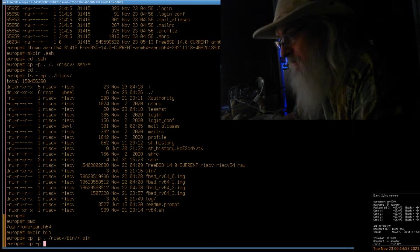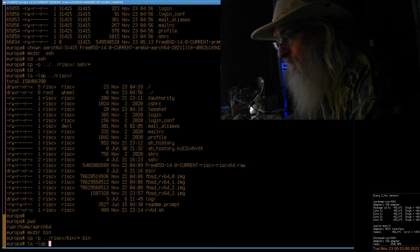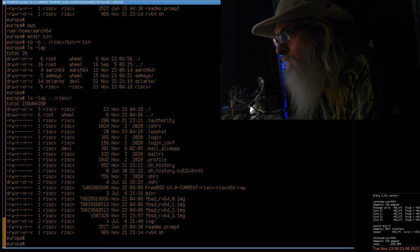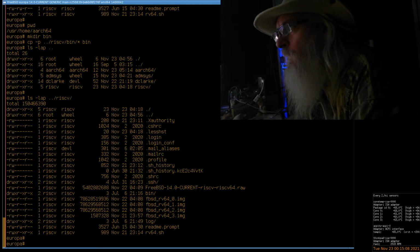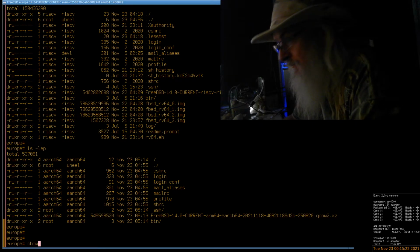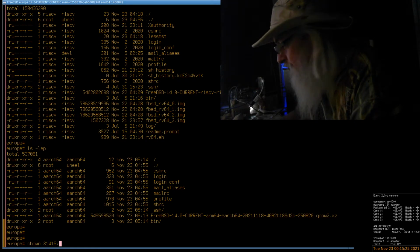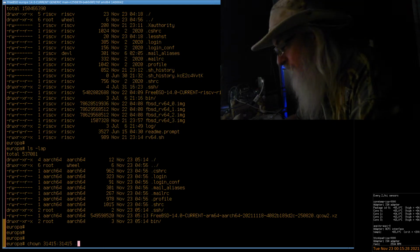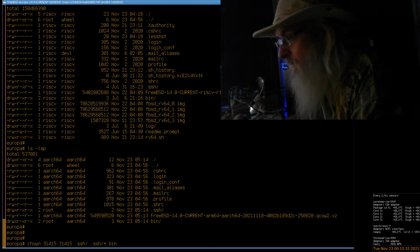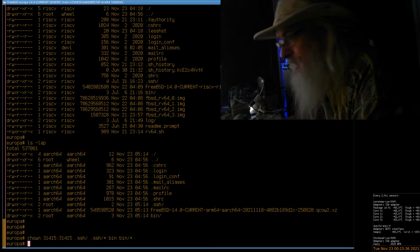Let me see. Let me just hold on. That's world readable, isn't it? That's all world readable? Pretty sure it's world readable. Yeah. Okay. We should be fine. More or less. Okay, good enough. Okay, let's just change the ownership of that stuff. Okay, chown 31415, 31415, .ssh and everything there. Bin, and bin everything there. That takes care of that.